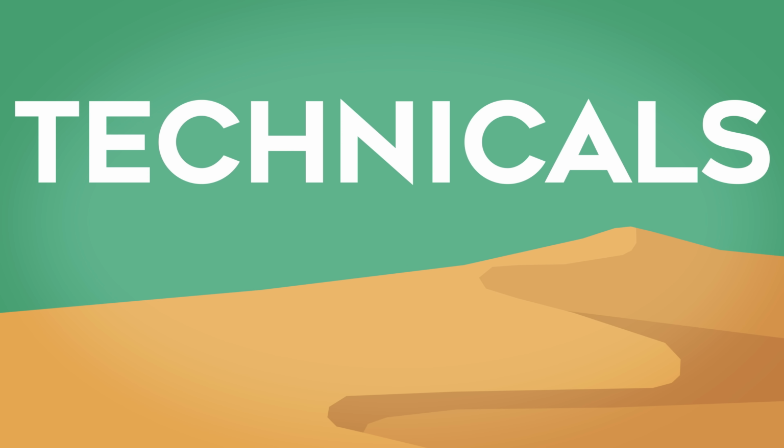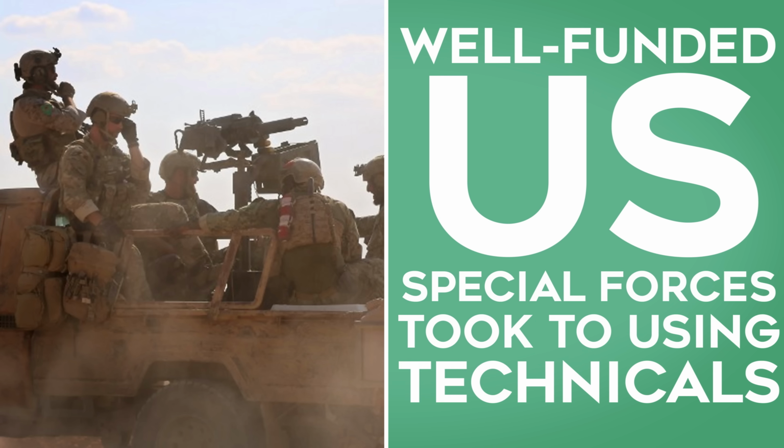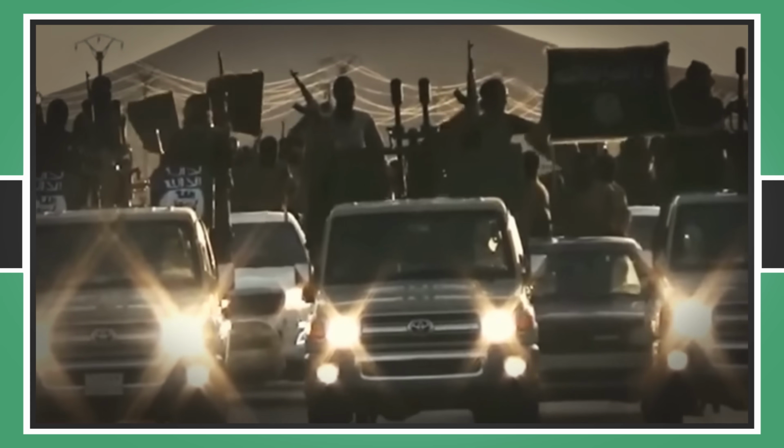As wars have continued to spring up in the open desert environments such as Iraq, Afghanistan and Syria, the technicals appeared more and more. In Afghanistan, even the well-funded US Special Forces took to using the vehicles for recon operations. So many non-state militias and weak armed forces employed the use of technicals. The Islamic State had made a name for itself with its endless convoys of Land Cruisers.